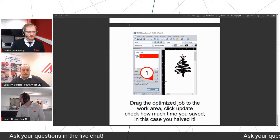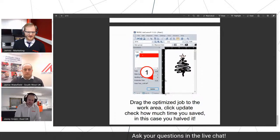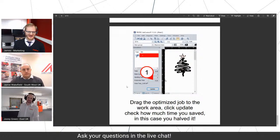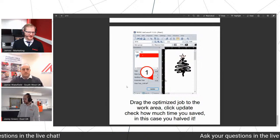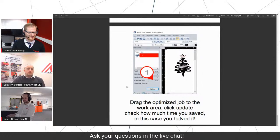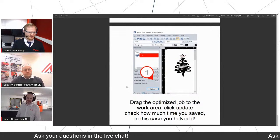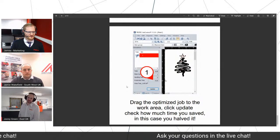Absolutely. And again, Jonny, as you've said, it's almost half the time saved there. Yes. So whilst that's one little job, if you're making a full sheet of material, just imagine what that'll save you in the long run. Oh, absolutely. And it might not just be duplicated once; it could be 5 times, 10 times, however many times. So there might be a lot of unnecessary work in there, and you might get a better-looking product at the end of it too.